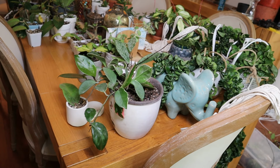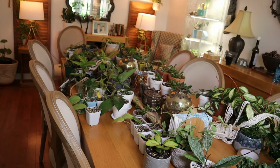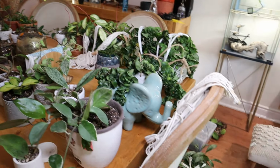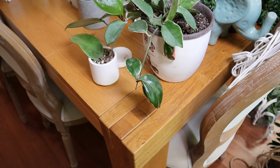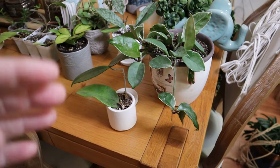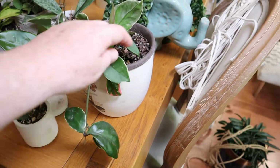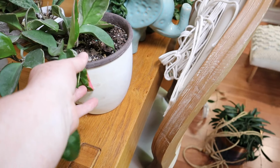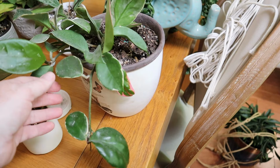Okay guys, let's do an overview of the table. So there are Hoyas, and then there are some here on the ground. Okay, so let us start. So here I have a Hoya Carnosa Crimson Queen who has been on the struggle bus since 2018. I bought this in Walmart in 2018.